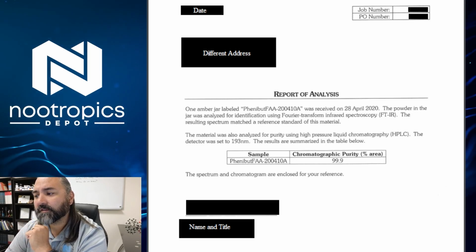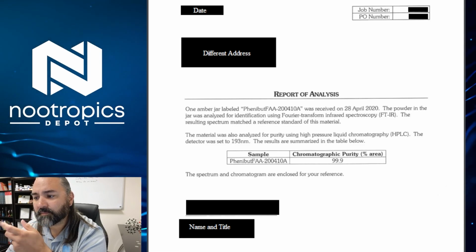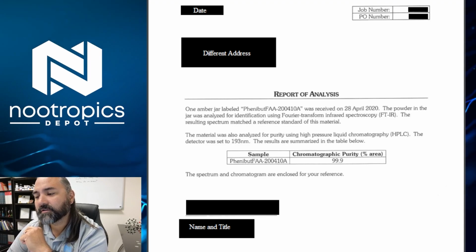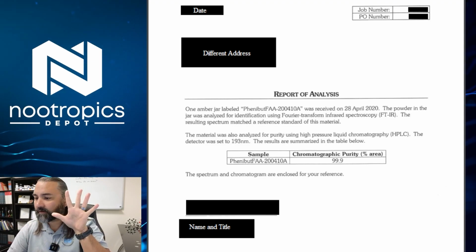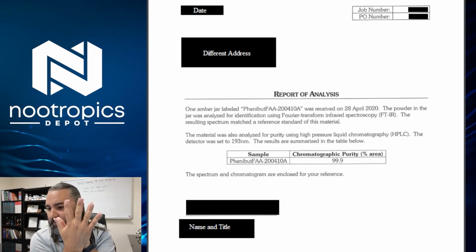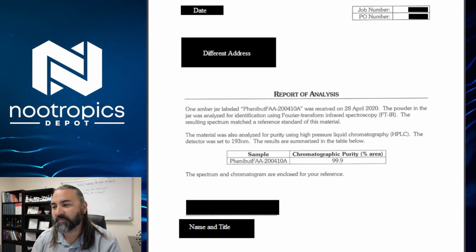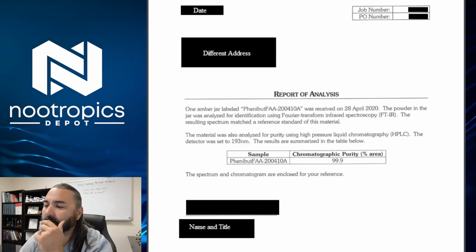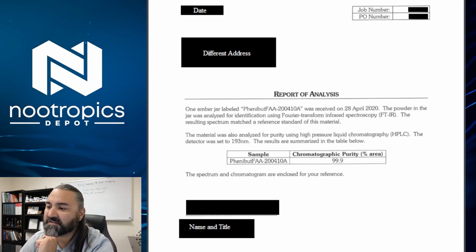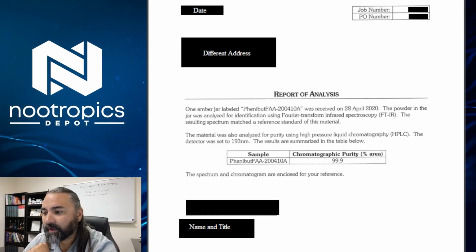But the problem that I see with this is that they say the resulting spectrum matched. Just like before with positive, what does it mean to match? If you take the spectrum of the reference standard and the spectrum of your sample and you overlay them, and they match perfectly, that could be a match. But what if they match not so perfectly? What if they're a little different? Is that a match? What is exactly the threshold for when something qualifies as a match and when it doesn't? This document doesn't say. It just says it matched, and we're just supposed to believe it, I guess. Okay, well, let's believe it for now. Let's move on to the next part.